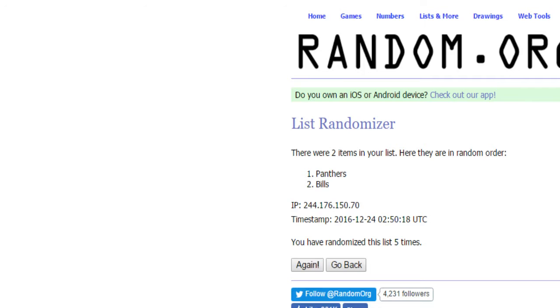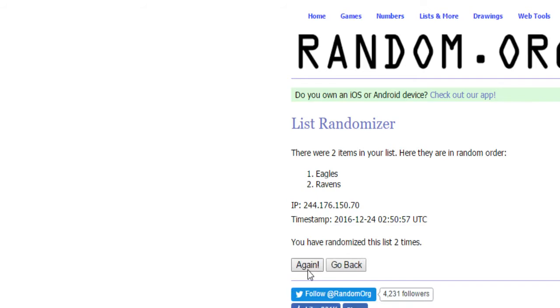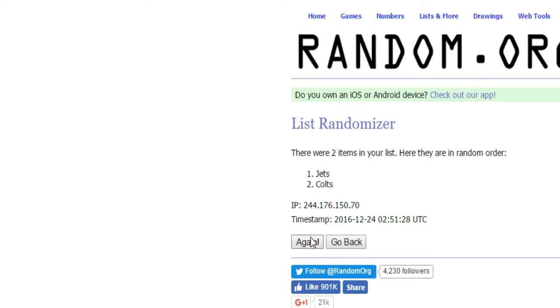Next, we have the Nelson Agholor and Buck Allen dual jersey. So we've got the Eagles and the Ravens. Randomize this one five times, guys. One, two, three, four, and to the Eagles it goes. All right. Next random will be for the dual jersey of Phillip Dorsett and Devin Smith, which is Colts and Jets. So five times. One, two, three, four, and Colts get that.